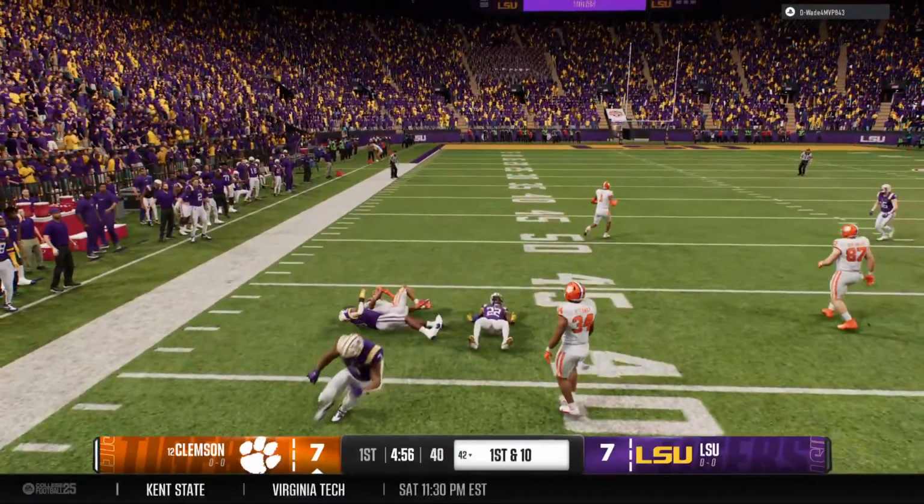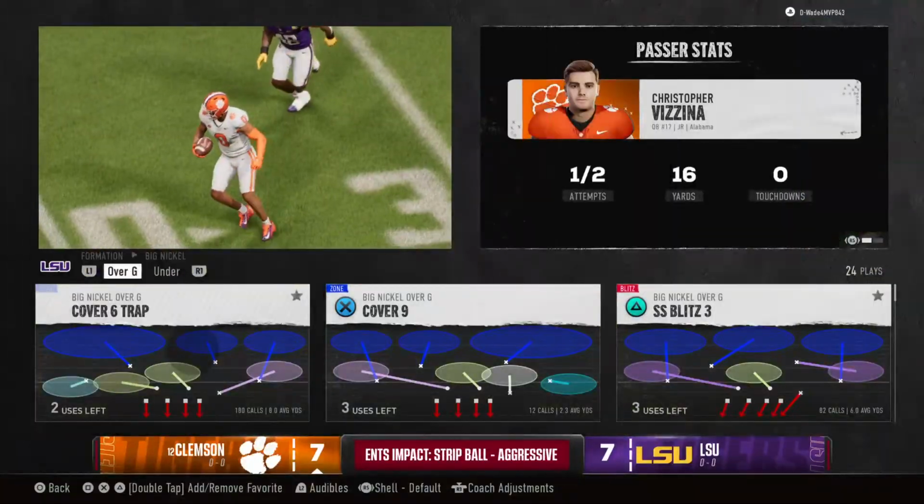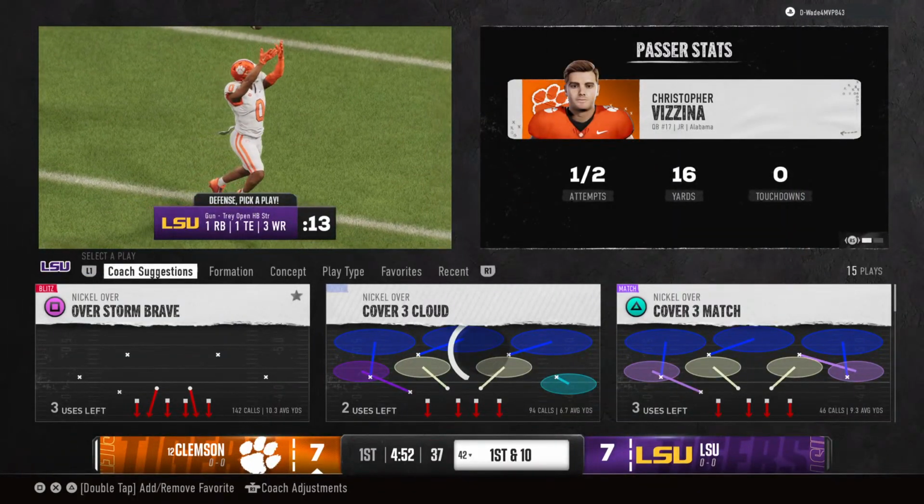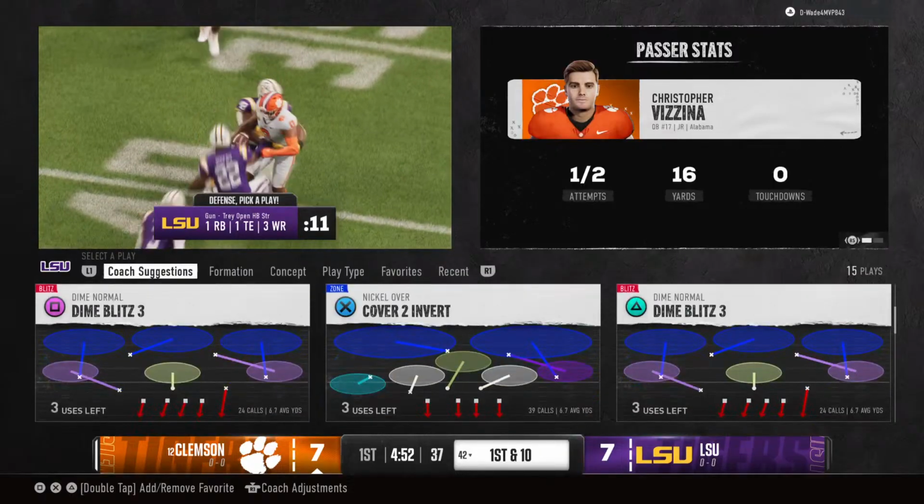He's got an open man. He's there to make the stop, but the damage has been done as they pick up the first down on the throw and catch. Really nice play there catching the pass.